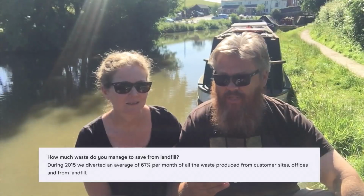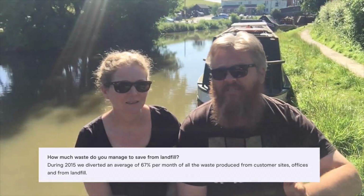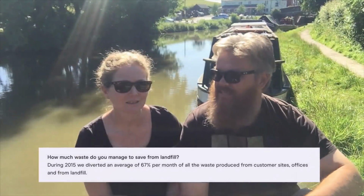A little bit uncertain what that "and" portion is because there's a word missing there. This says that 67% is diverted from landfill. It does not say 67% is recycled. So does that mean that it's burnt instead of going into landfill? Right. And then there's this second line.